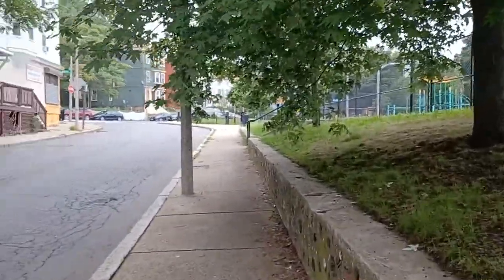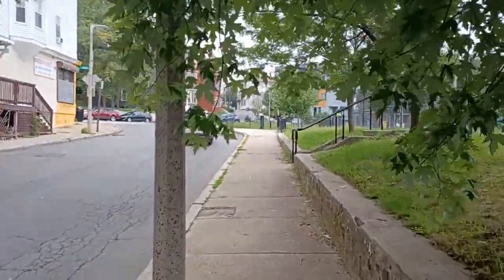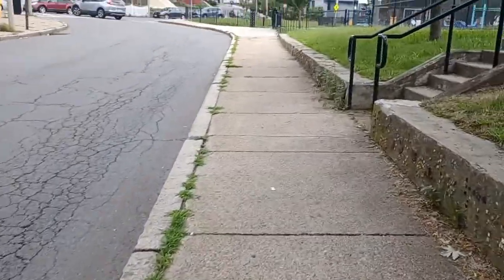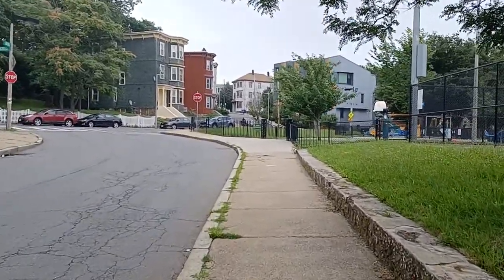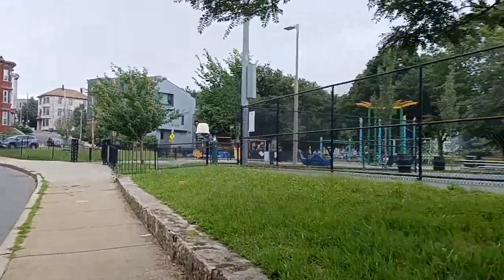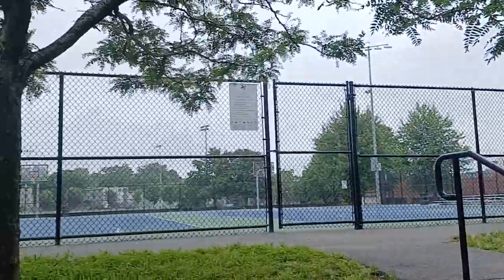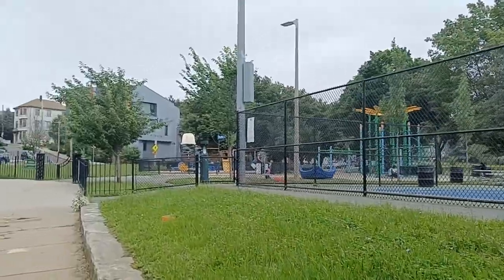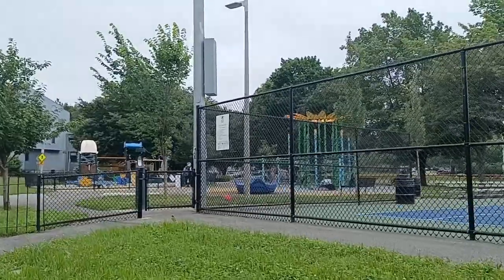There's some low-hanging trees here, which I don't expect the Parks Department to do anything about, but if they do, that'd be nice. Missing one street light right there, which is not major but does make a difference. This is a park. I think they call this Marcella Park. I could be wrong on that. Don't quote me on that because I might be wrong. Either Marcella Park or Marcella Playground, one of the two.